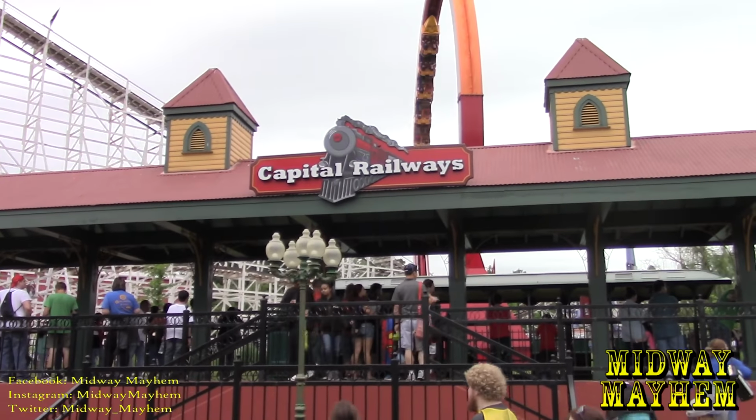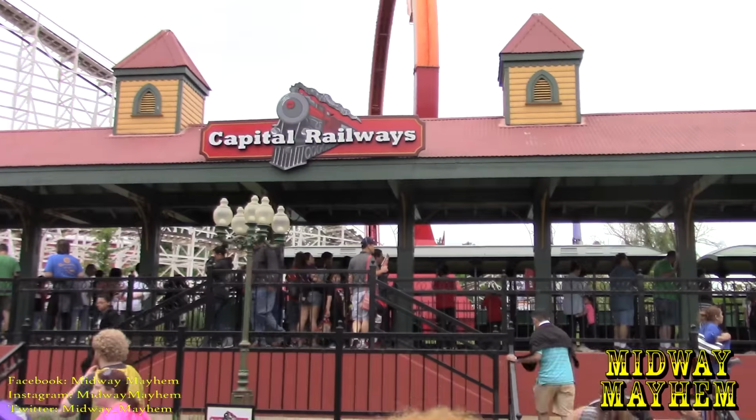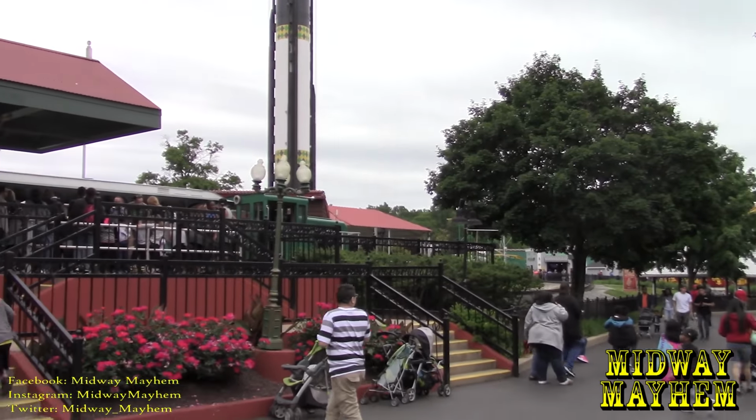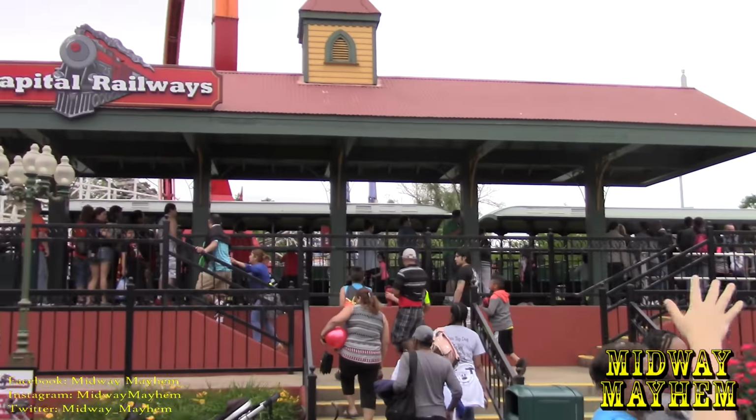Capital Railways is the park's train, and it goes around very slowly, a nice little tour. And grandma can ride, kids can ride, teenagers, doesn't matter. This is a great attraction for all.